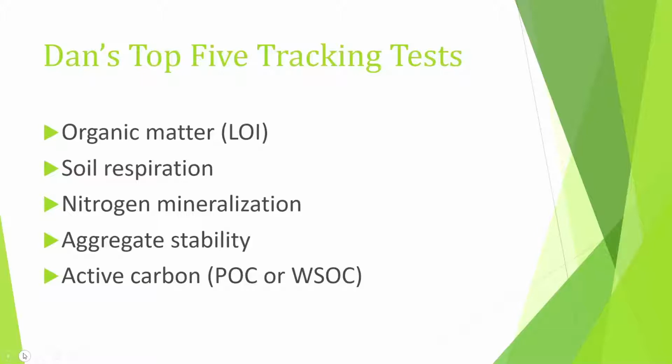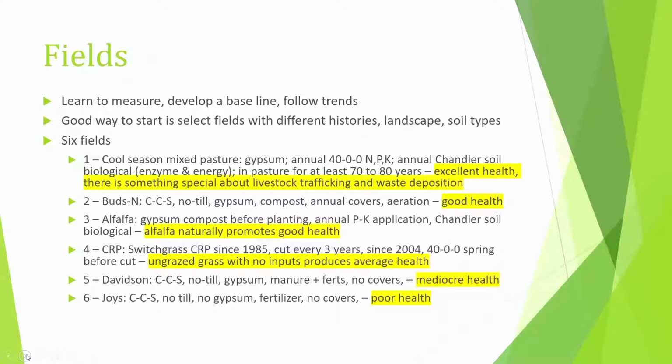I'm just going to go through an example here of some fields that I've tracked, that I've measured very extensively, developed a baseline, and followed some trends. These are all related to our family farm in Nebraska, and they have a range of soil health. A cool season mixed pasture, very excellent health. You can never emphasize enough that there's something special about livestock trafficking and their waste deposition in the field.